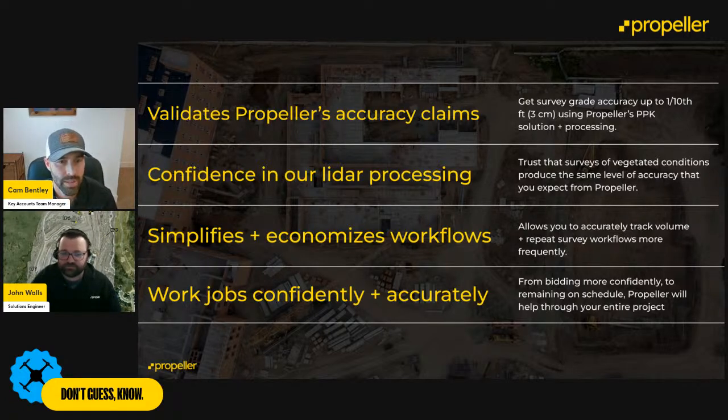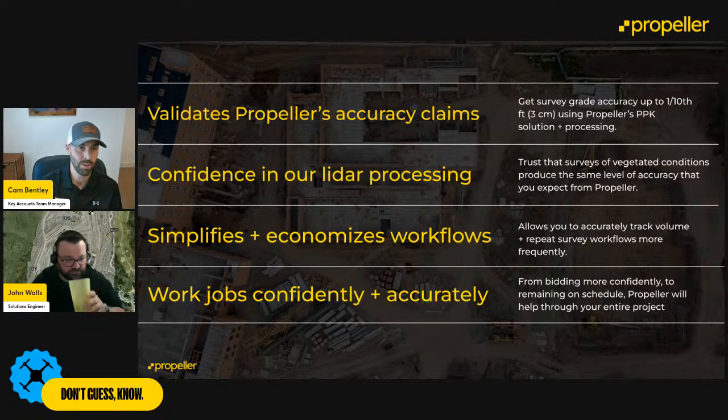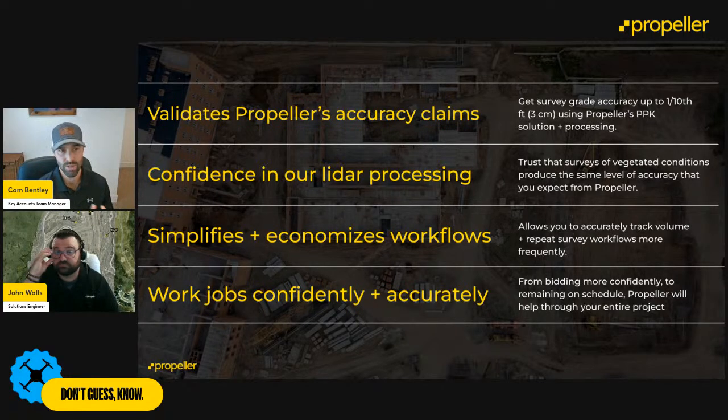And I'll quickly jump back to the simplifies and economizes the workflow, because I think there are a handful of folks in the comments asking questions about the AeroPoints and PPK workflow in general. You are able to use the AeroPoints as ground control if you are processing in another solution. Obviously, we'd love it if you were using Propeller, but we do have a small subscription for AeroPoint processing, where you can use your AeroPoints on site. We can correct that data. Ultimately, you'll get a CSV of those corrected coordinates that you can then use in your other processing solution for your ground control. Same goes for PPK.